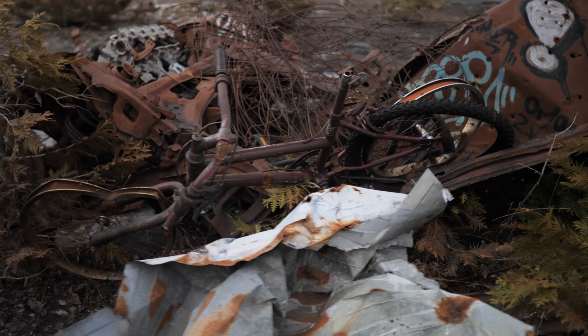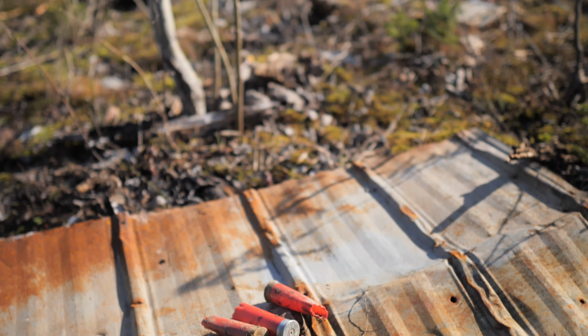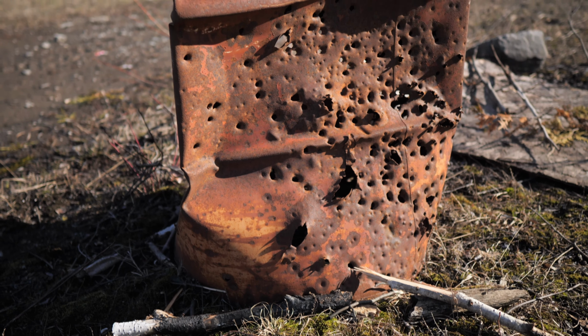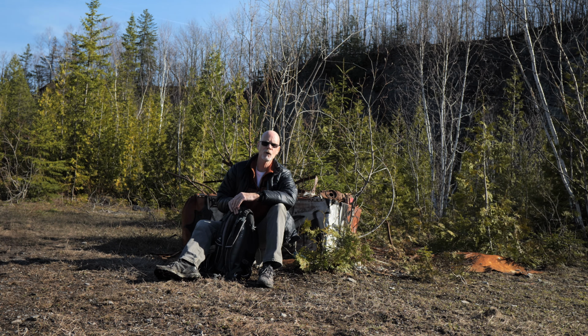Makes it a great spot to come and take some pictures, shoot some videos, possibly shoot some guns. Anyways, it's definitely worth the side trip off the main trail. Come check it out. Don't think you'll be sorry.